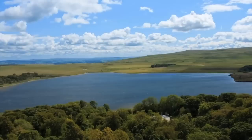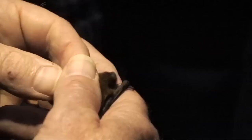Finally, I'm visiting Malham Tarn Field Centre to talk to Professor John Altrincham of Leeds University about bats in the Yorkshire Dales. Bats are very much neglected, but they're a very important part of our wildlife. Almost one in four of our mammal species are bats, and in terms of numbers, they probably outnumber most other species as well. I asked John what makes them so ecologically important.